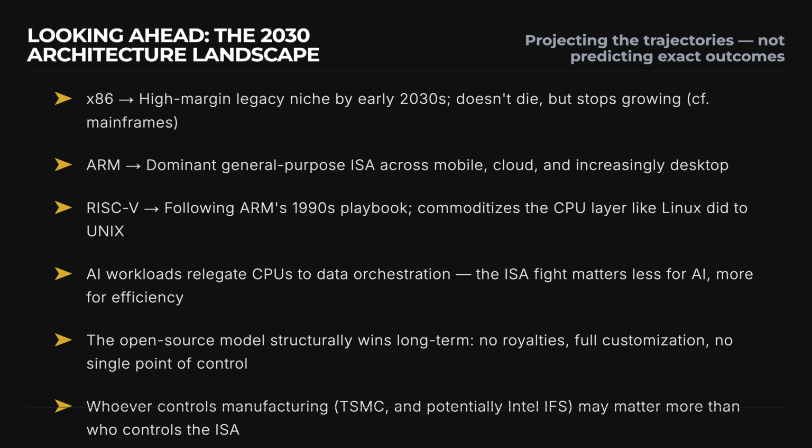ARM is likely to consolidate its position as the dominant general-purpose architecture across mobile, cloud, and eventually desktop, though it faces a genuine threat from RISC-V in the cost-sensitive high-volume markets where its royalties become a meaningful margin factor. And RISC-V is following a trajectory that mirrors ARM's own history in the 1990s, starting at the bottom of the performance and complexity ladder, standardizing rapidly, attracting hyperscaler and ecosystem investment, and climbing steadily upward. The open-source ISA is structurally positioned to do to the CPU layer what Linux did to the operating system layer: commoditize it, democratize it, and make the idea of paying a gatekeeper for access to it feel increasingly archaic.